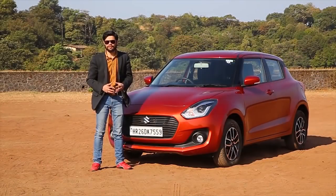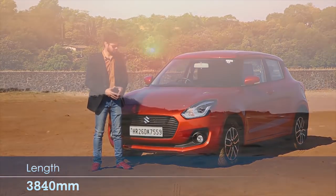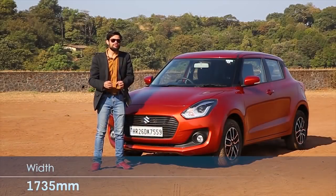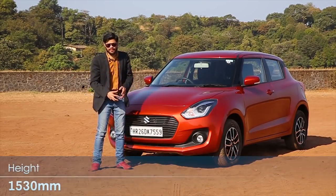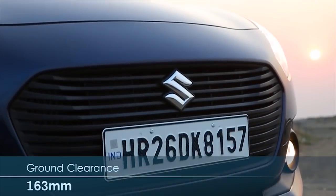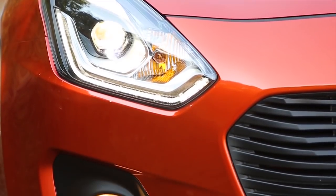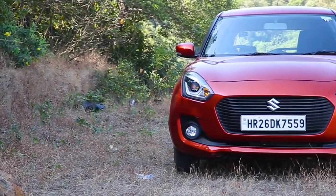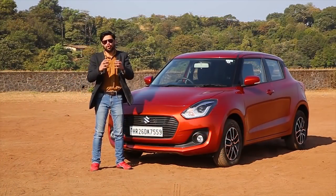Now, talking about the design of the new Swift, the most important thing and the one that I personally like the most is that Maruti Suzuki designers haven't gone overboard with chrome. Swift has always been known for its sportiness, and they haven't traded that in for premiumness in the form of chrome. What you get here is a black matte grille. You've got these LED DRLs on the headlamps, projector headlamps. Overall, the bumper has got a lot of sharp creases, and the absence of chrome all around on the car is what goes along well with the true sporty theme of the Swift.